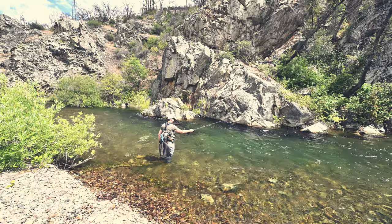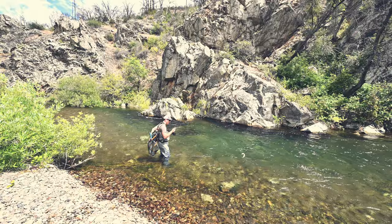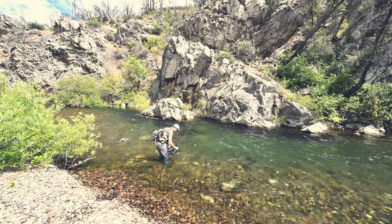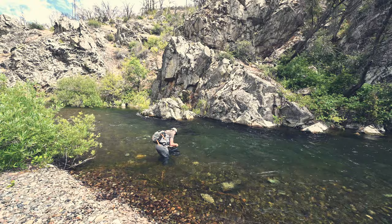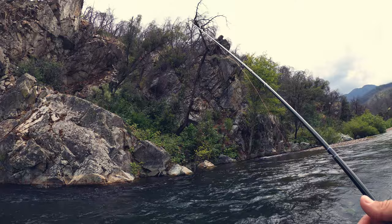There's one, way at the back of the pool. Bird's nest, what do you guess? What do you guess? Sorry, my camera's pointed down. I'm an idiot. Oops.